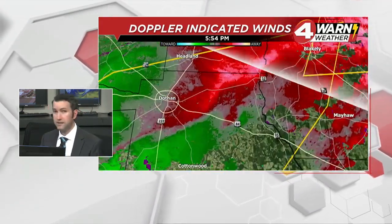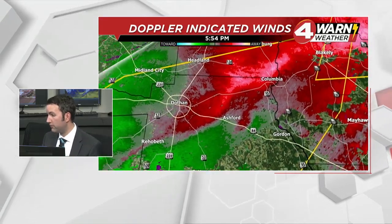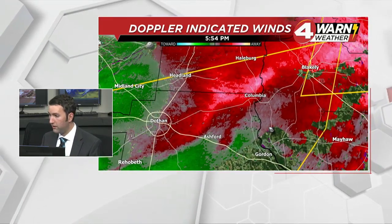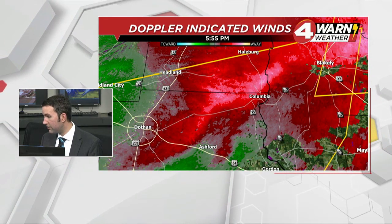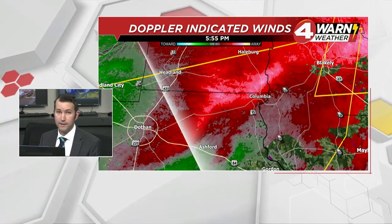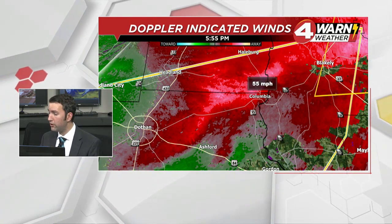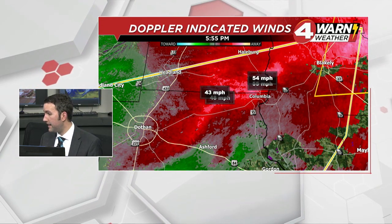And that's what we're seeing on this view, particularly here, moving toward Ashford, as each scan shows it moving further to the east. And also by Ashford, we have that area of rotation. It's not impressive, but for the last 4 or 5 minutes, it's been noticeable on radar. So we're going to have to keep our eyes on that one.